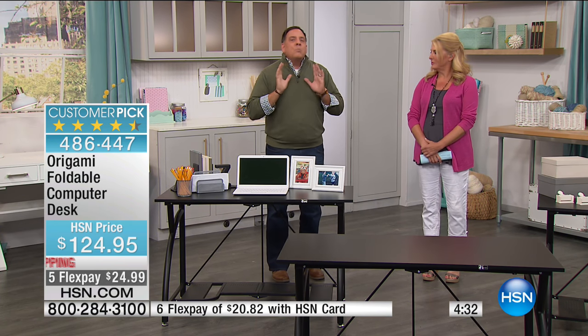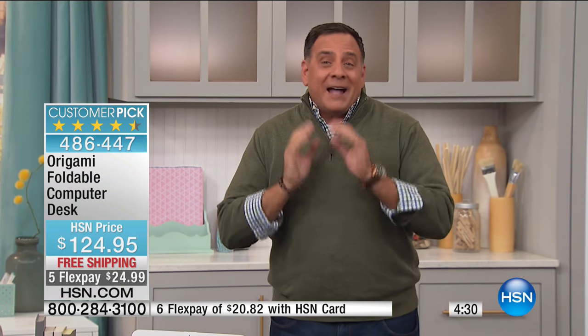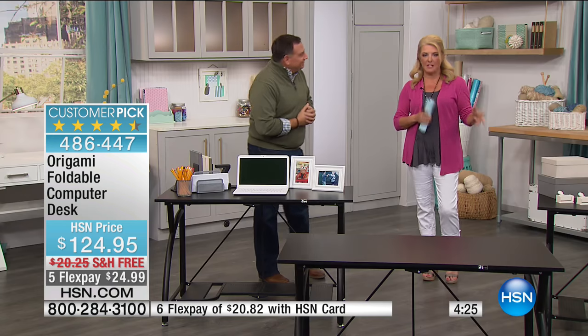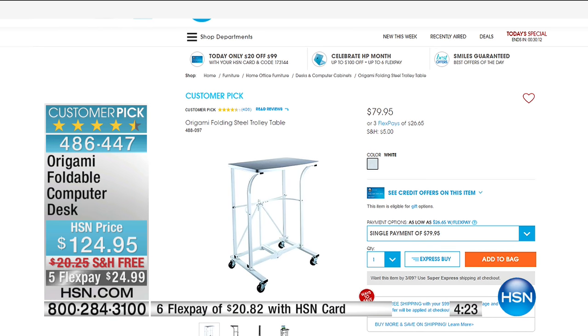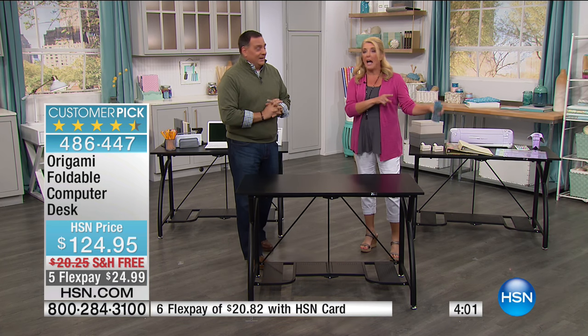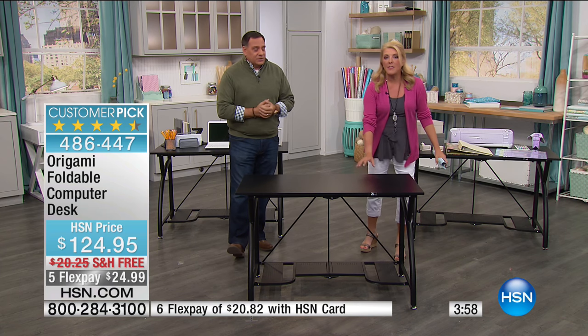So that's why this is more than 4 feet. That's a real desk. To give you perspective, there's another little one that we do. It's half the size of this, and it's on hsn.com right now. It's a great little space, but you can't hold everything this can. And that is $79, almost $80 by itself. If it's not on free shipping today, you're paying full shipping, which is $5. So that's almost $80. This is substantially bigger and more useful. And I love that little guy. It's a customer pick, too. It's got uses, but this one's a real desk.